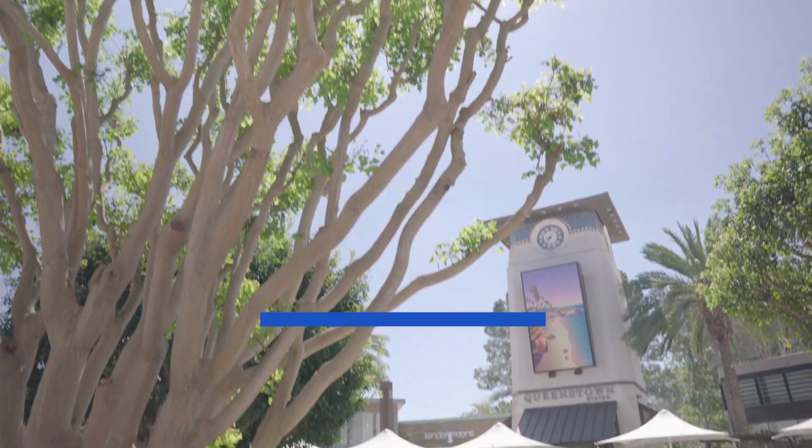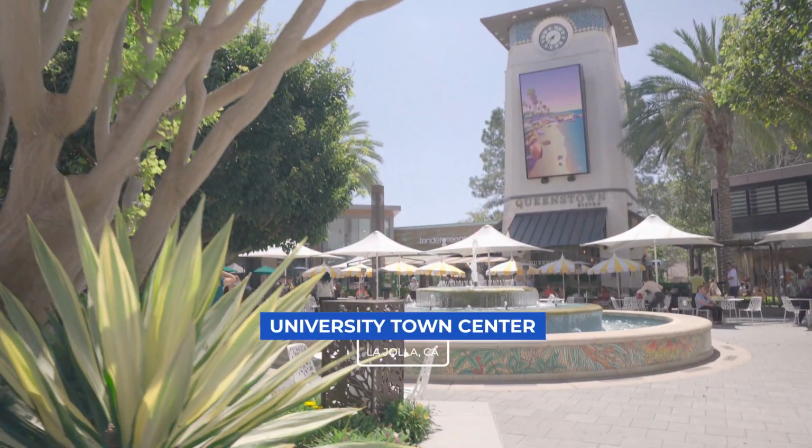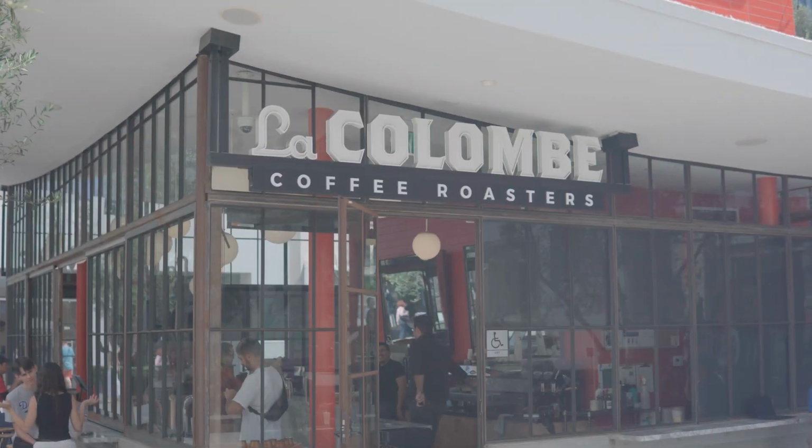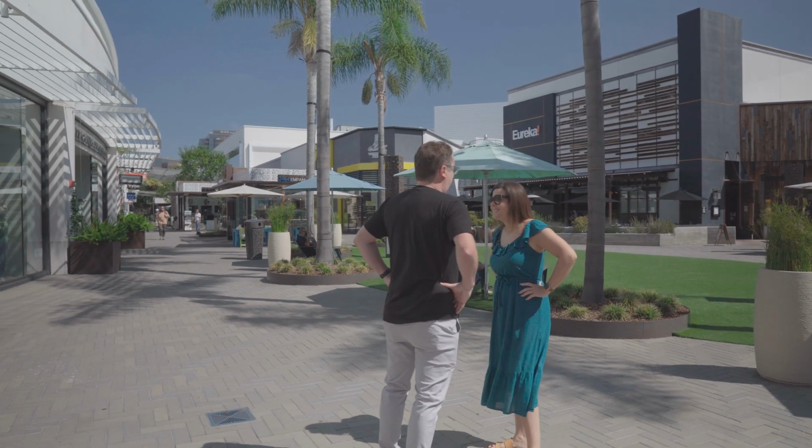Westfield UTC originally opened in 1977 under the name University Town Center. Since then, it has undergone significant changes. While many malls have closed down in the past decade, this mall has transformed itself into a model for other malls across the country aiming to update the mall-going experience.